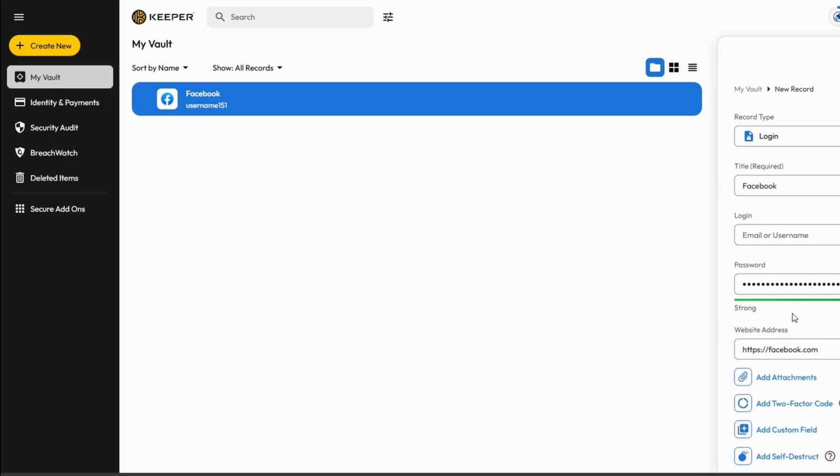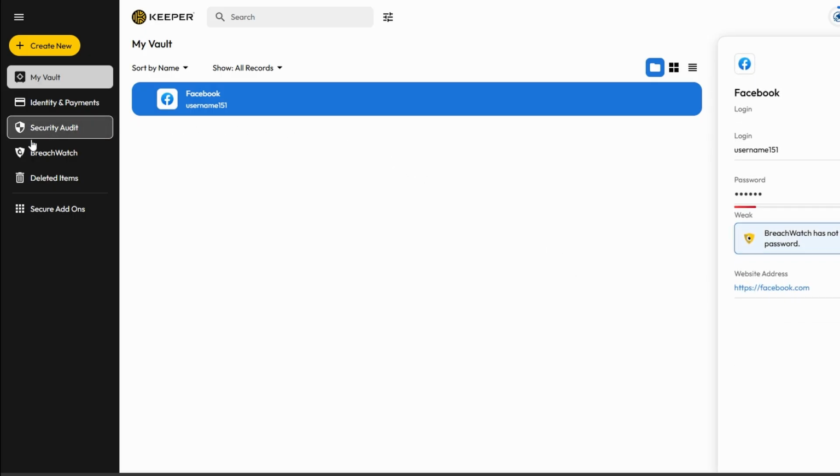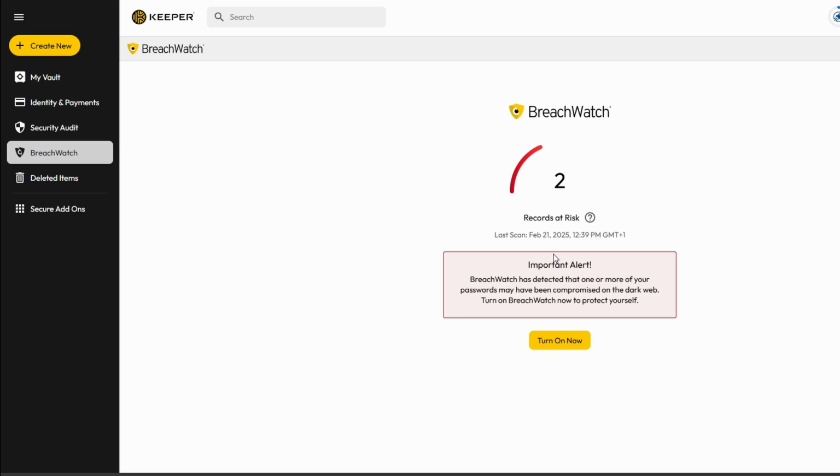Another standout feature is the data breach checker. This tool is a game changer. It scans the dark web to check if any of your stored passwords have been compromised in a security breach. This proactive approach gives you peace of mind, knowing that if any of your passwords are at risk, you'll be alerted right away and can take action to change them before any damage is done.